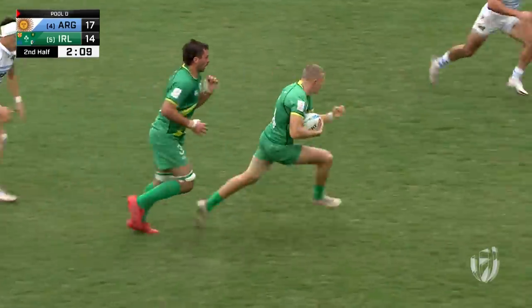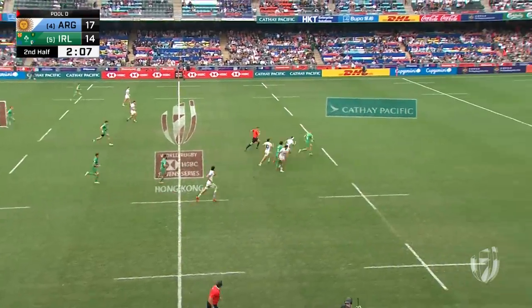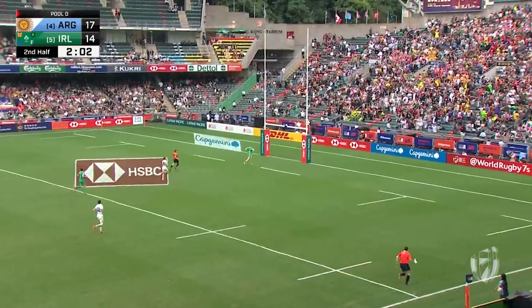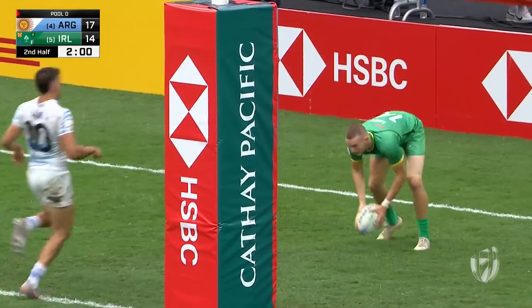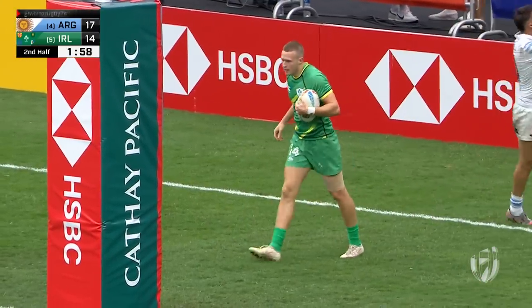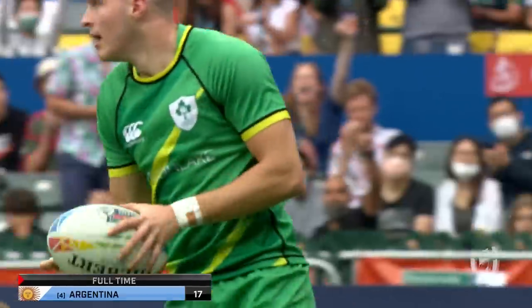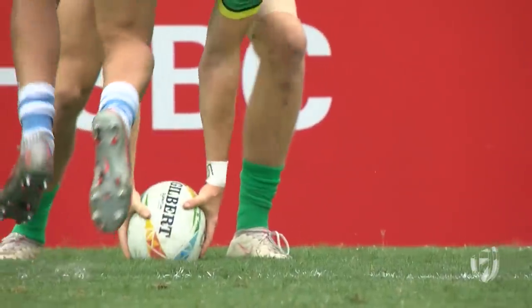Ireland looking to follow through. They've done brilliantly off the restart, the step as well. Ed Kelly, he's deadly. Ireland in front of the south stand, touchdown. Ireland win this one 21 points to 17 against Argentina.